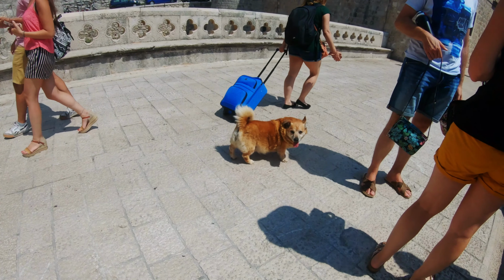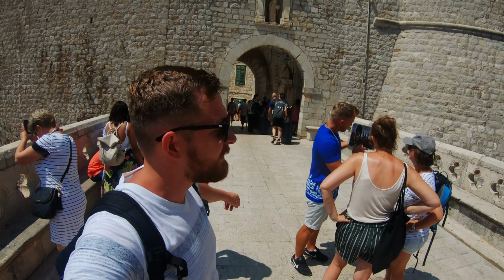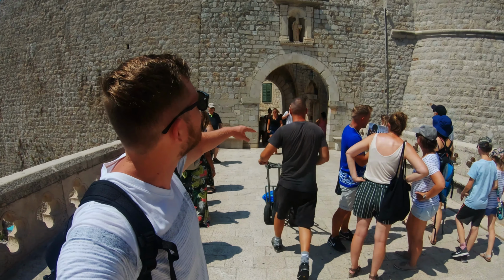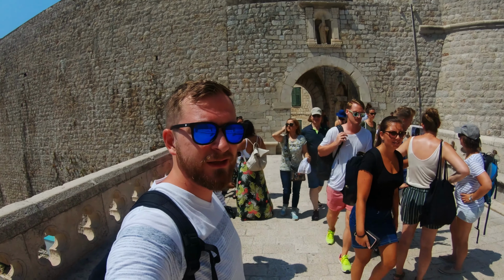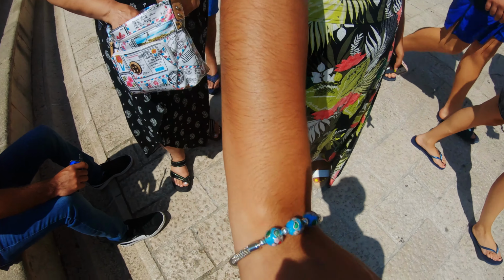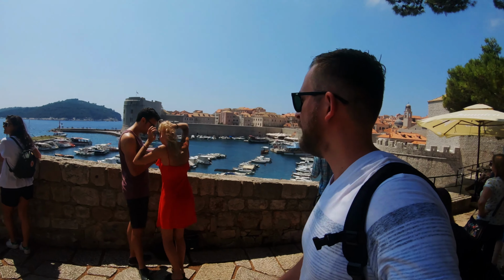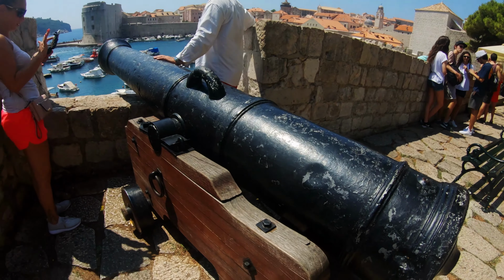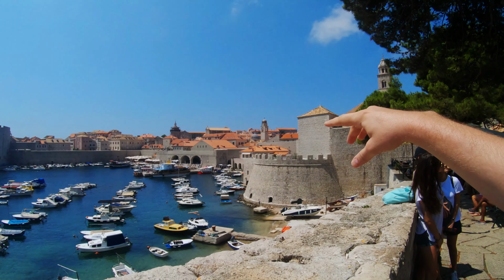If you're a Game of Thrones fan, this is the Red Keep, the gate to the Red Keep in Game of Thrones in King's Landing right here. So they did CGI of everything else at the gate, but this is the shot that they used in the making of it. That was one of the towers destroyed in the dragon attack on King's Landing.